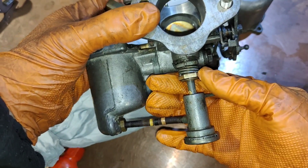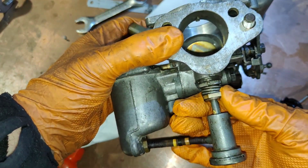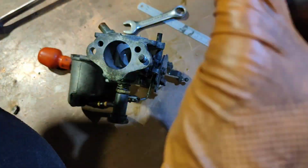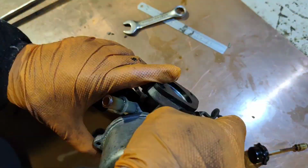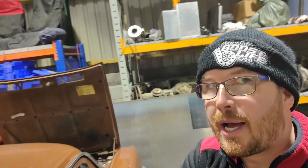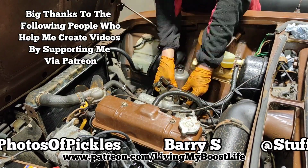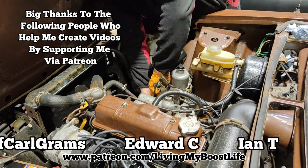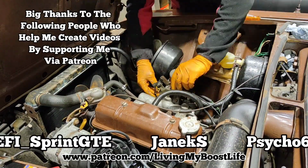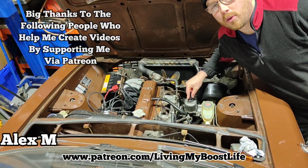That goes down 12 flats, which is 2 turns. Right, let's bolt it back on. Carburetor is all bolted back on.